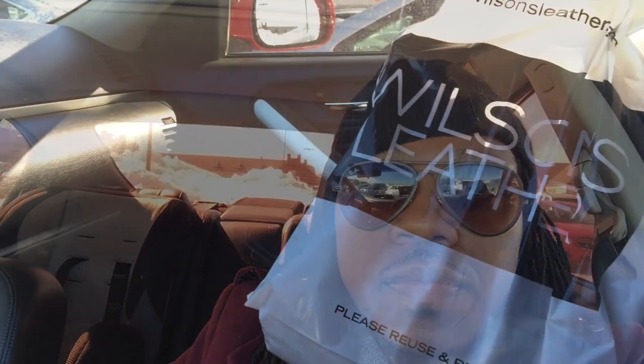Y'all, I'm done shopping. I did okay. I actually set a budget excluding a bag, and my budget was $100, but it would have been nice if I could have spent $100 total, but there was no way I was gonna get a nice bag for less than $100. So, you know, I copped a couple pieces.